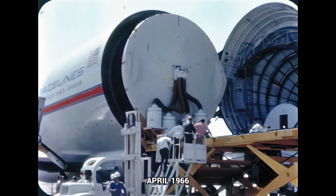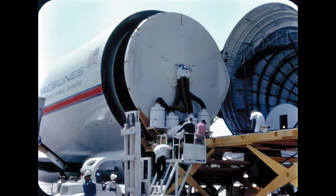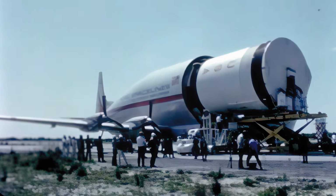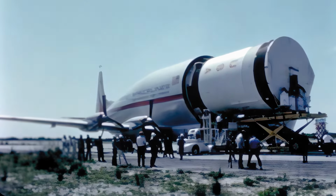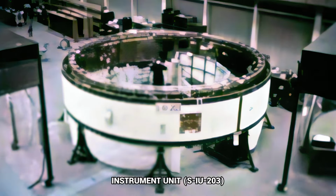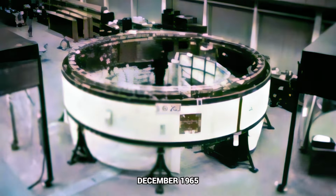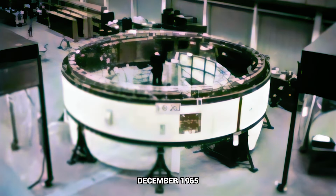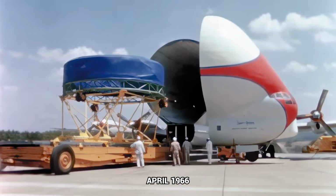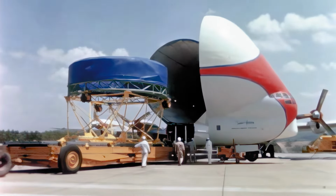On April 4th, the Douglas-built second stage was flown from the West Coast to Cape Kennedy, marking the first delivery of a flight-type second stage aboard the Super Guppy. At IBM, SIU-203 component installation continued through the quarter. Completion of assembly is planned for the middle of next quarter. On April 14th, the instrument unit was flown from Marshall to the Cape aboard the Super Guppy.